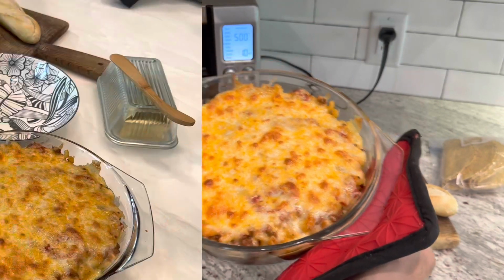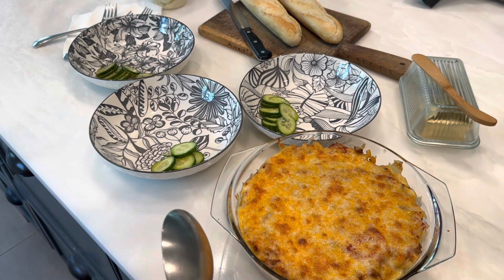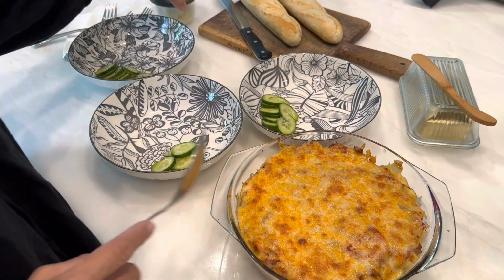That looks much better. Here's my leftover makeover casserole that we will have with some cucumbers and the French bread and some Parmesan cheese for anyone who wants to put that on top.